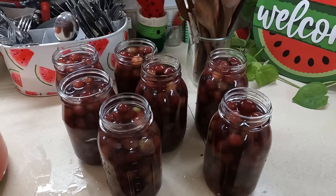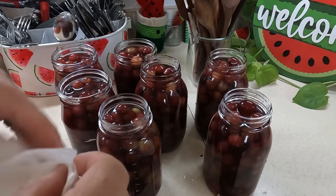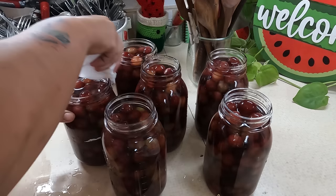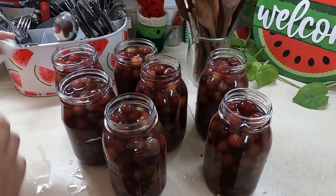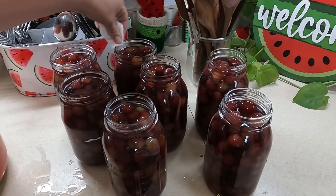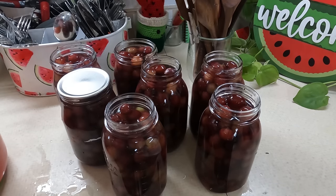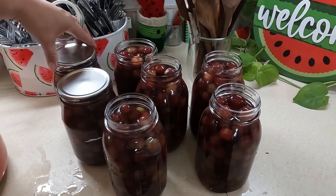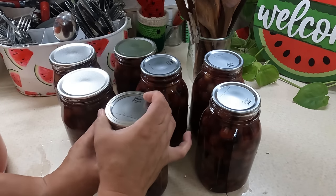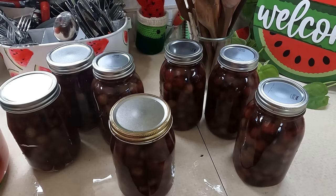It'll be fine. Now I'm gonna take a splash of white vinegar, put it on a paper towel, and we are going to make sure that we wipe the rims really good. That sugar, you want all that sugar up off of there so it will hold a really nice seal. And then you're going to put your lids on there, our canning lids, and then you're going to twist it fingertip tight. All right, and then we're going to get these in a boiling water bath.